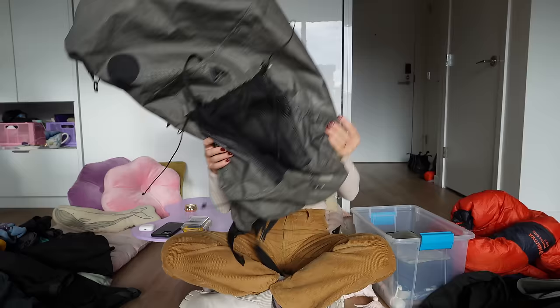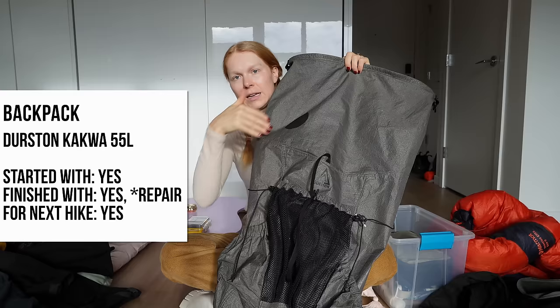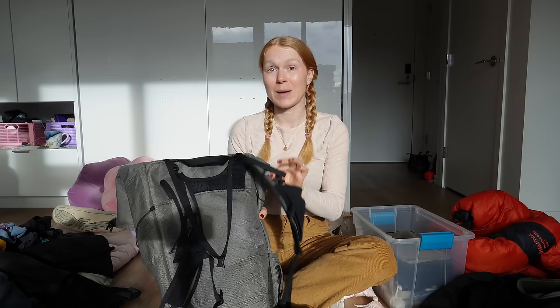So I have the Durston Kakwa 55 liter pack. It held up quite good considering it's an ultralight pack. Here at the top, this is where the Bear Vault 500 fit in, so it was obviously easier to fit the sack with food, but I could fit the bear can right in the top. All the buckles, mesh, everything held up quite well in that regard. My straps were super comfortable the whole time. If you've ever had pressure point here where it really is painful when you're hiking, I used to get that. Since switching to this pack, I have not experienced that at all, which is amazing.